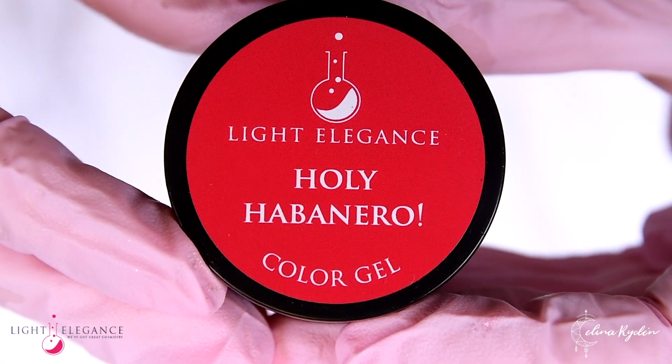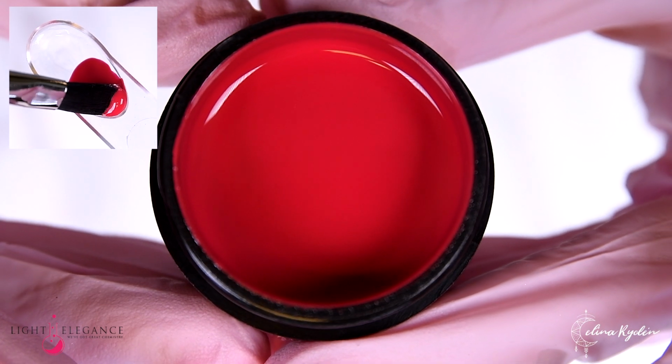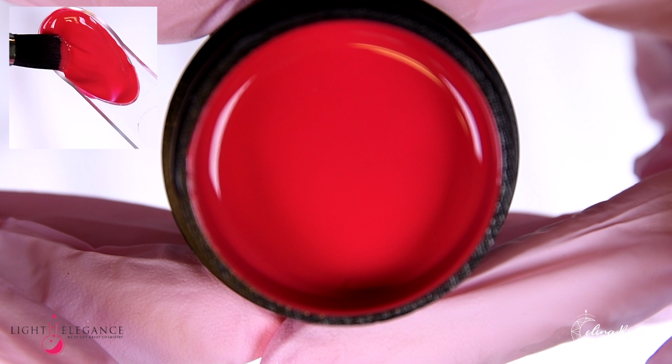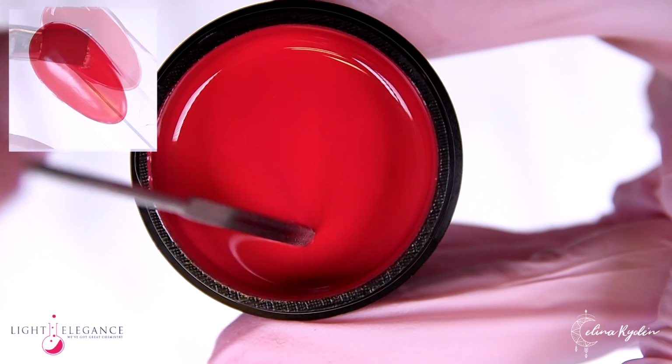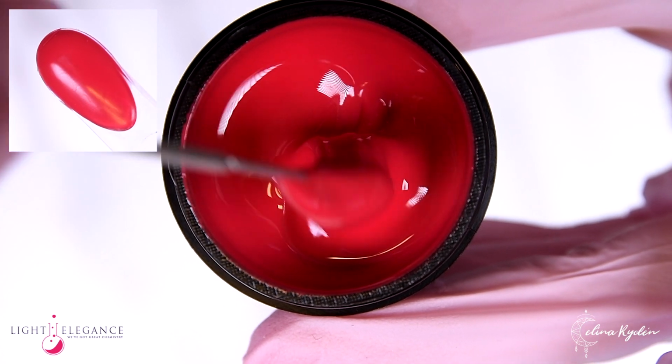Holy Habanero is as hot as its name. This is a mix of pink, berry, and red with a pop, but still stays in the warm fall category. A color to draw a little bit more attention to your nails, and fingerless knitted gloves are a must for this look.